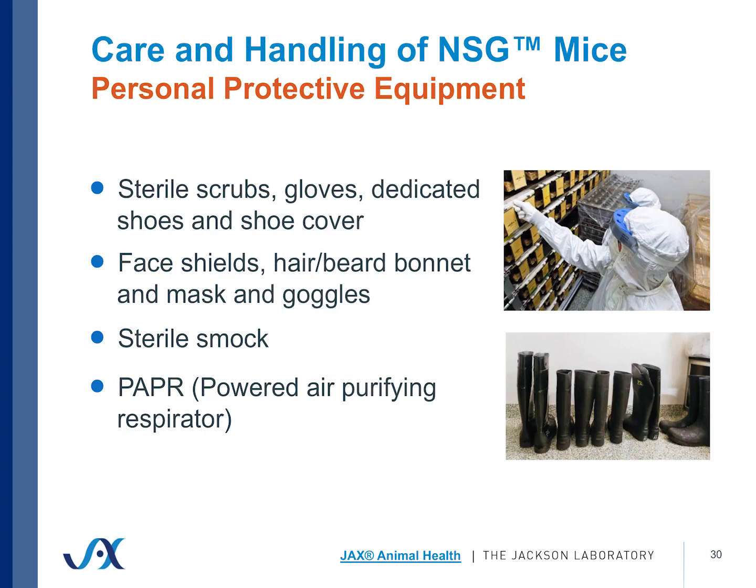In terms of the personal protective equipment, our PPE, we recommend using sterile scrubs, gloves, and dedicated shoes and a shoe cover. Every time you come into the room, these should be put on de novo, brand new and clean. Using face shields and hair or beard bonnet and mask and goggles to really limit the amount of movement from the airflow from your breath or any particulates that might drop from your hair onto anything that the mice come into contact with. Putting on a sterile smock, again, another layer to prevent those particulates from being shared.